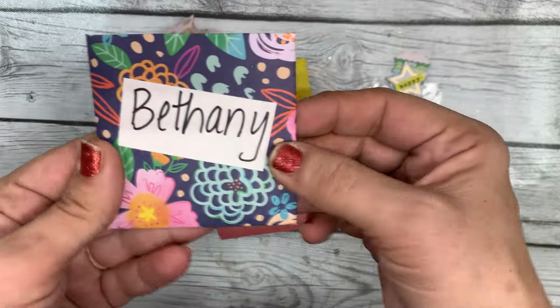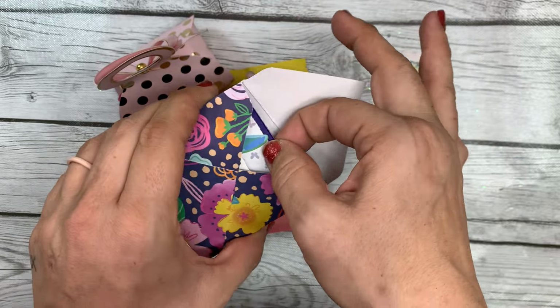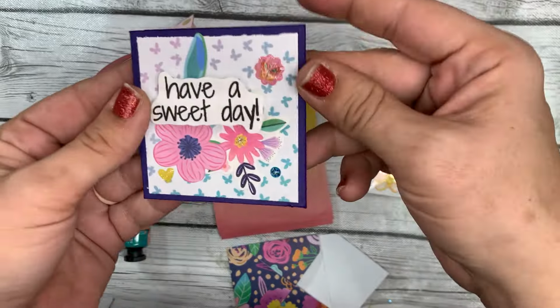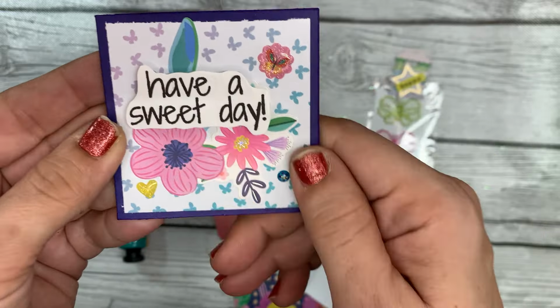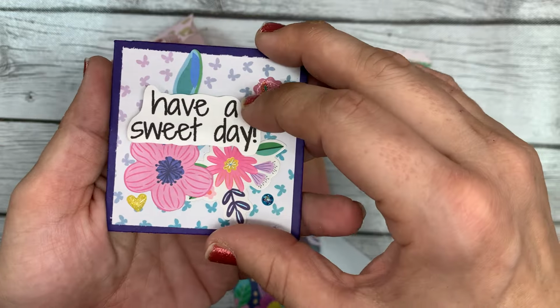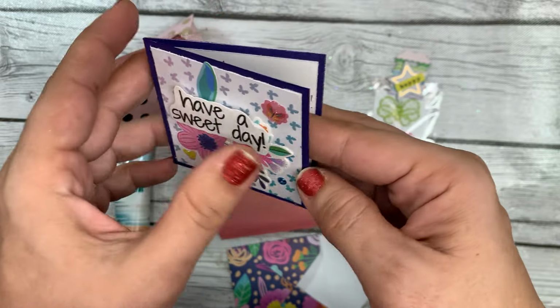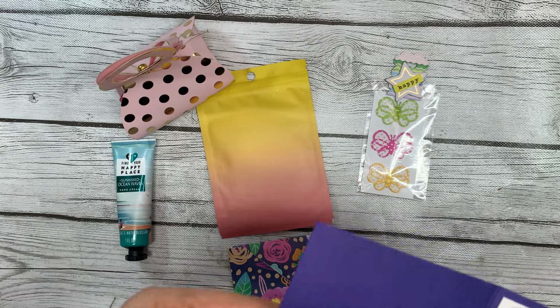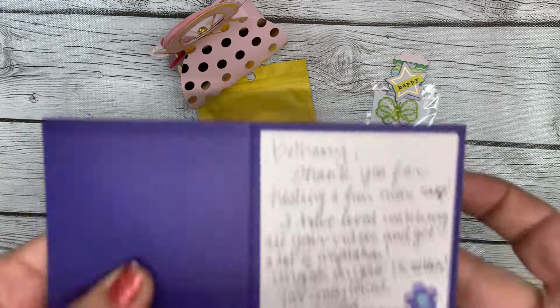So let's start here with this little envelope that has my name on it. It looks like she's made a little 3x3 note card. It's absolutely gorgeous and says, "Have a sweet day." Love these flowers. I think this is a Paige Evans collection, if I'm not mistaken. And then it opens here to the side, and then it just says, "Bethany, thank you for hosting a fun mini swap. I loved watching all your videos and getting a lot of inspiration. Congrats on your 1K subbies." Thank you, thank you. Your crafty friend, Carissa.